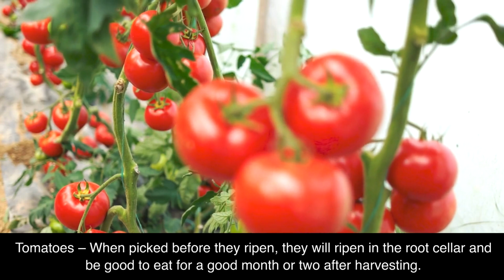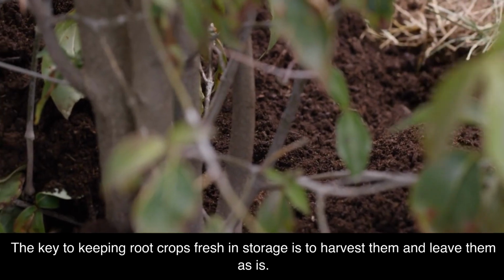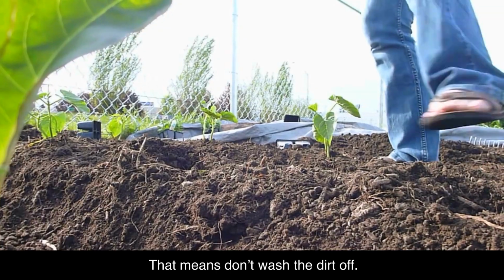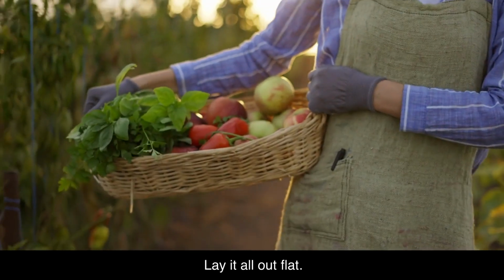When picked before they ripen, they will ripen in the root cellar and be good to eat for a good month or two after harvesting. The key to keeping root crops fresh in storage is to harvest them and leave them as is. That means don't wash the dirt off. The soil helps preserve them and keep them cool. Don't store your produce in buckets or bags. Lay it all out flat.